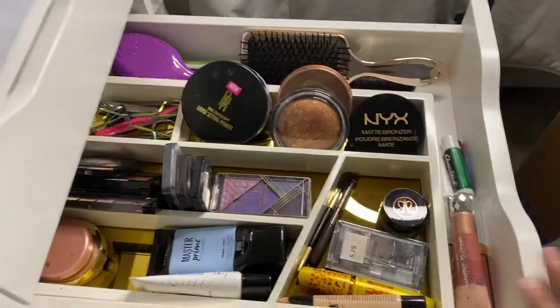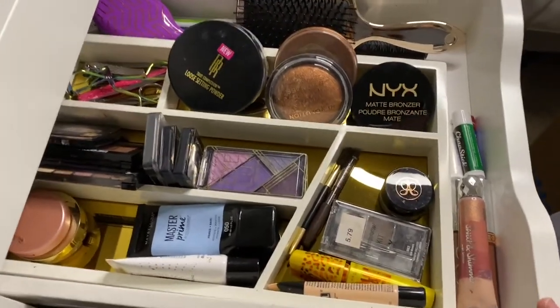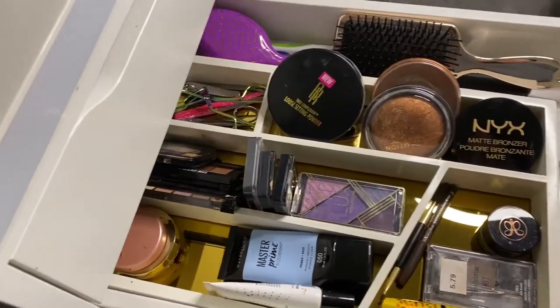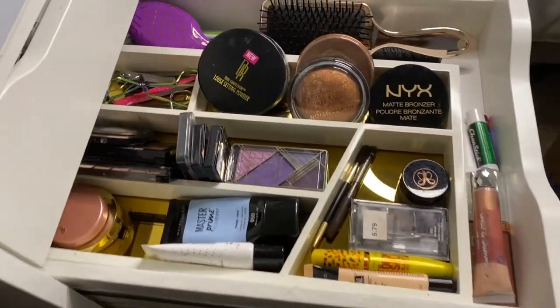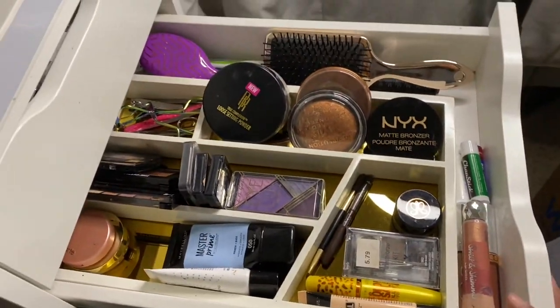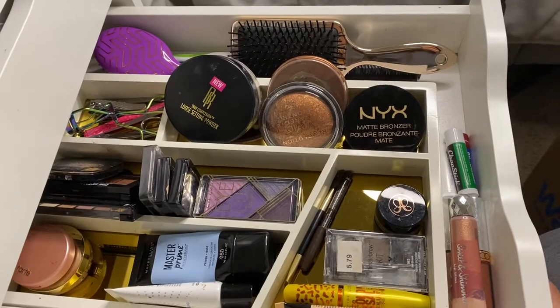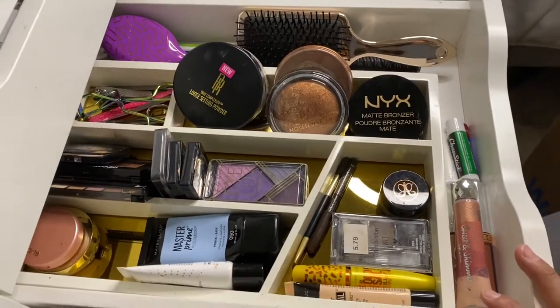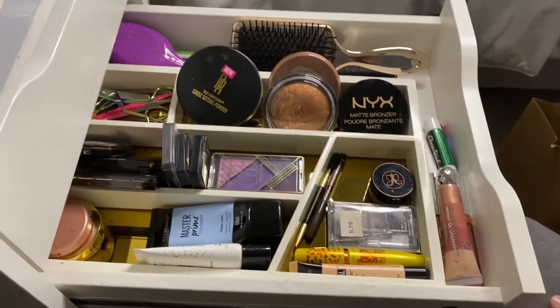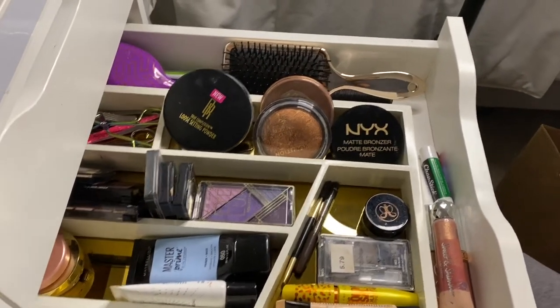So this drawer is cleaned and somewhat organized. I'm not doing super organized drawers, I'm just kind of making them neat. So this is how they came out so far. It's not perfect, but that's just how I wanted to organize it for now. I will be having to clean out most of this stuff soon, so I didn't want to organize it too crazy, but that's the first drawer.